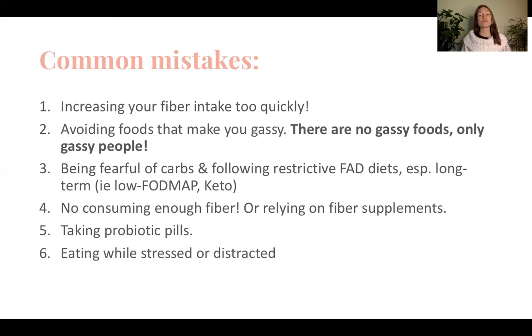Again, just a whole foods, plant-based diet with high quality foods. Like if you want animal products, you know, high quality, but not excessive amounts, especially not a lot of foods rich in saturated fat.